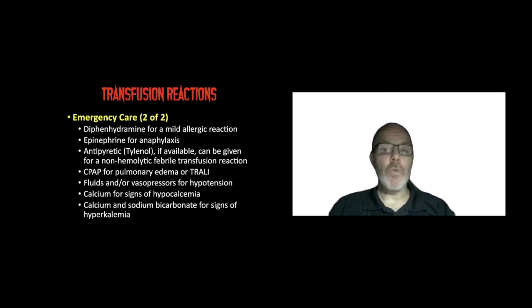The patient's really, really hypotensive. We may need to give them some IV fluid boluses of crystalloid, and maybe, like I said earlier, some vasopressors, an epinephrine infusion, maybe even a norepinephrine infusion. Calcium chloride or gluconate if there's evidence of hypocalcemia again.